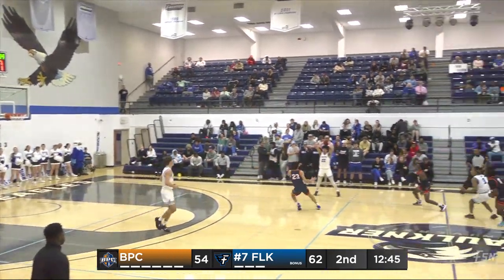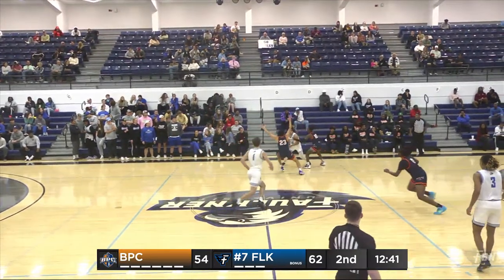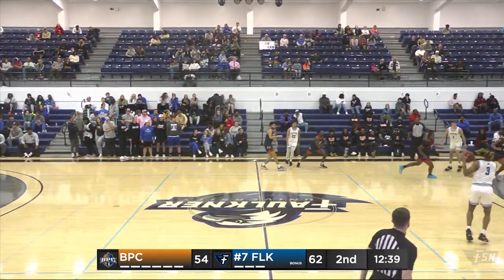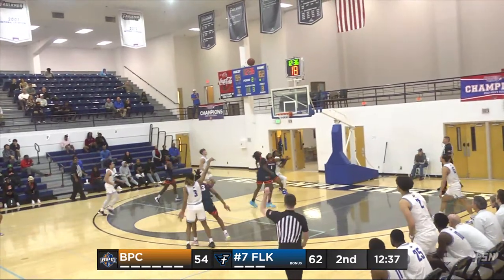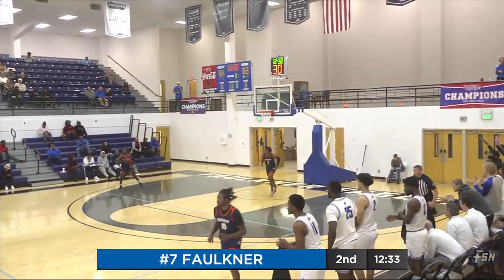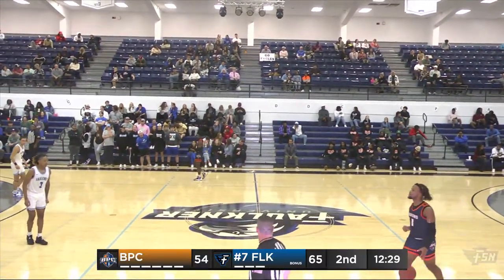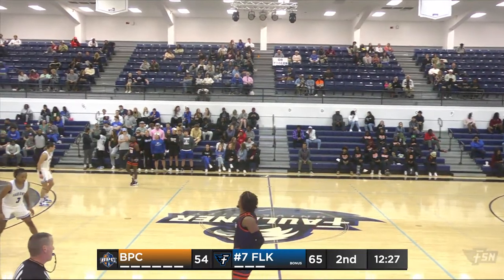Ball thrown ahead, Edmondson. Back over to Trace Hill. Hill ahead to Edmondson. Trap in the corner. Fires it over to Hines for 3. Barry. 65-54. 24 for C.J. Hines.